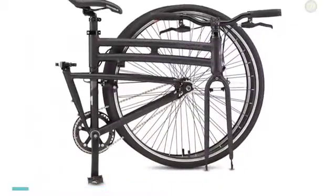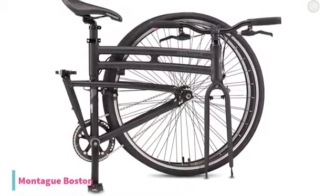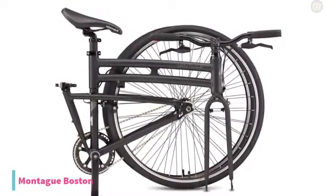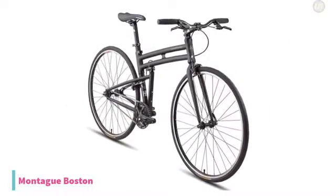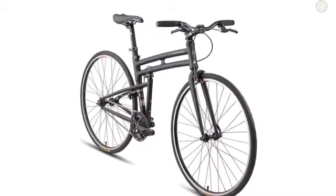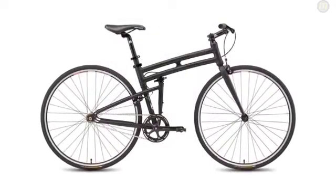The last product on our list is the Montague Boston single-speed folding bike. It is a full-size single-speed folding bike featuring 700C wheels for ideal riding in the city. This bike also includes a flip-flop hub, so the rear wheel can operate as either a fixed gear or freewheel setup. The quick release and the patented folding system convert the folding bike from full size to trunk size in less than 20 seconds.